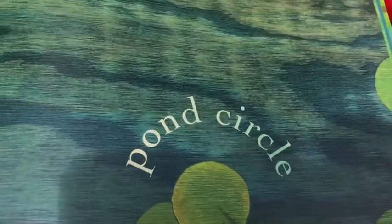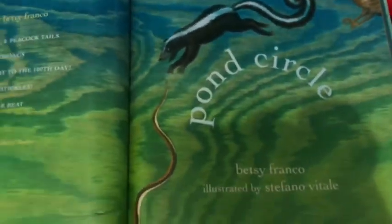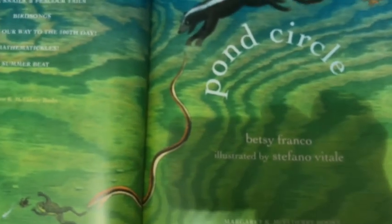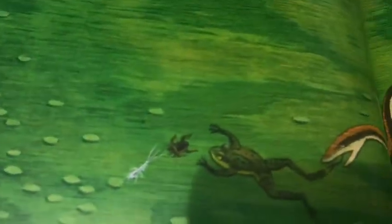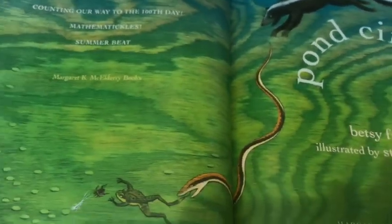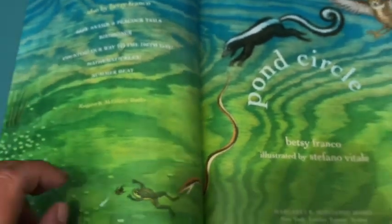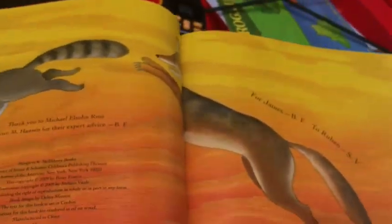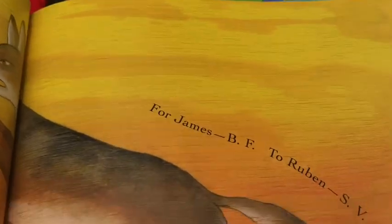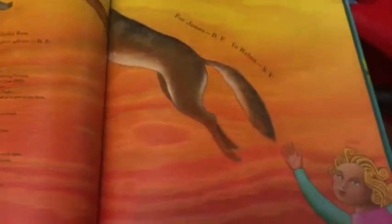So we've got Pond Circle by Betsy Franco, illustrated by Stefano Vitali. And you can see we've got the smallest creatures in the pond, and they get bigger and bigger, and it almost looks like they're chasing one another. We're going to have to read and find out why that is. And look, she even dedicated it to James. We know James is her son.